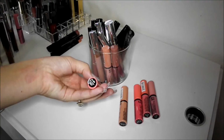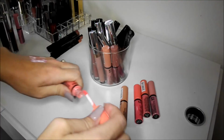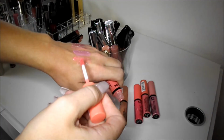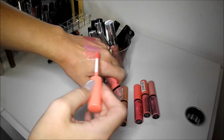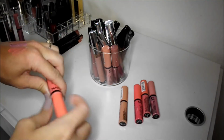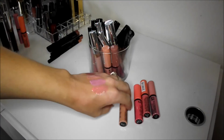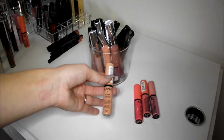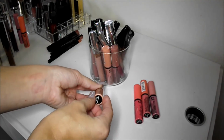This one is Apple Strudel. This one's more of an orange shade, so I don't really get much wear out of this one. So can you even see it right there? I'm going to give this one away as well. And I want to give these away just because I'm not wearing them, so there's no point in me having them. It's not that I don't like them, but if I'm not getting a lot of wear out of it and someone else can, why would I hold on to it?